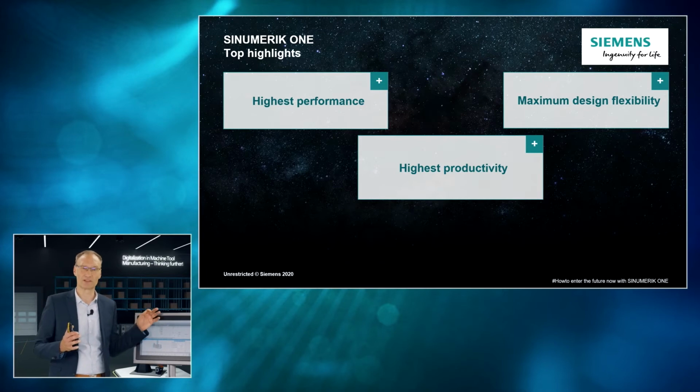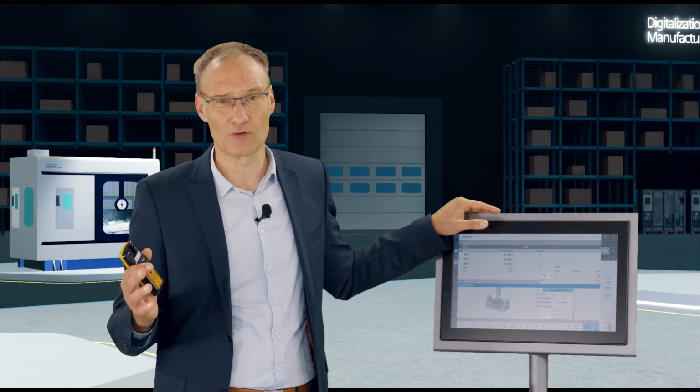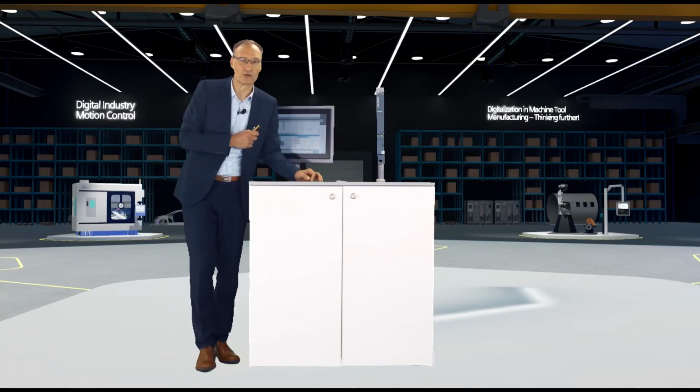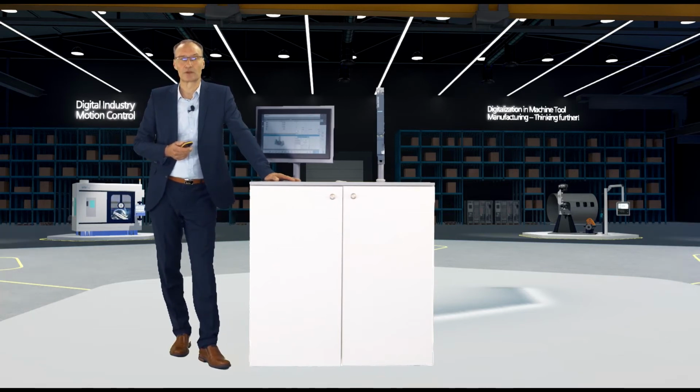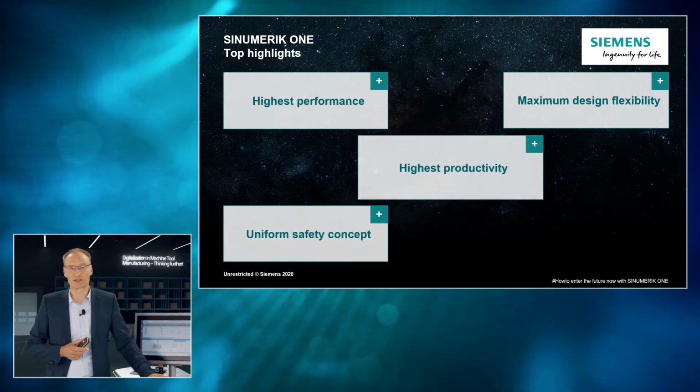new intelligent software functions such as Top Speed, intelligent dynamic control, and intelligent load control, which literally tricks the mechanics. Maximum design flexibility. With the compact panel-based CNC controllers for the lower premium segment and the NCUs for the cabinet installation, SINUMERIK ONE gives you maximum design flexibility. Consistent safety concept. With the new integrated SIMATIC S7-1500F failsafe and the SINUMERIK Safety Integrated function, SINUMERIK ONE has the most comprehensive safety portfolio in the machine tool market.